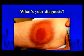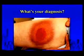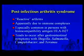What's your diagnosis here? Yeah, that's erythema chronicum migrans, the bullseye rash. And if any of you have a patient with that, you'd want to photograph it for the record. At least 60% of cases of Lyme disease have that. And what you see often is people who think they have Lyme disease have a positive serological test.